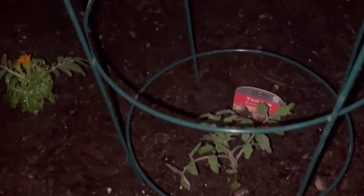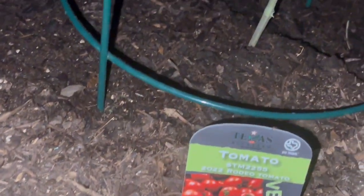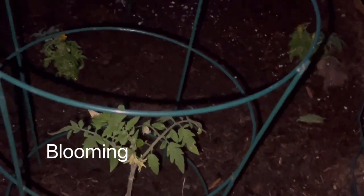Right here I have a few beets planted, some tomatoes. And these are called Black Prince. And I don't know what kind of tomato that is. More flowers. And then this one, San Marzano. This one, RM2020 rodeo tomato, the yellow pear, and the tomato, this is the early girl. And one of these is already sprouting. I think it's this one right here. This one started sprouting in the house, the rodeo 2020.